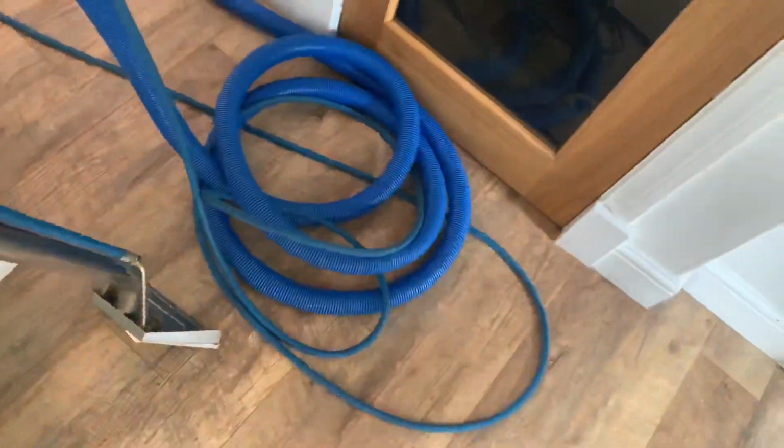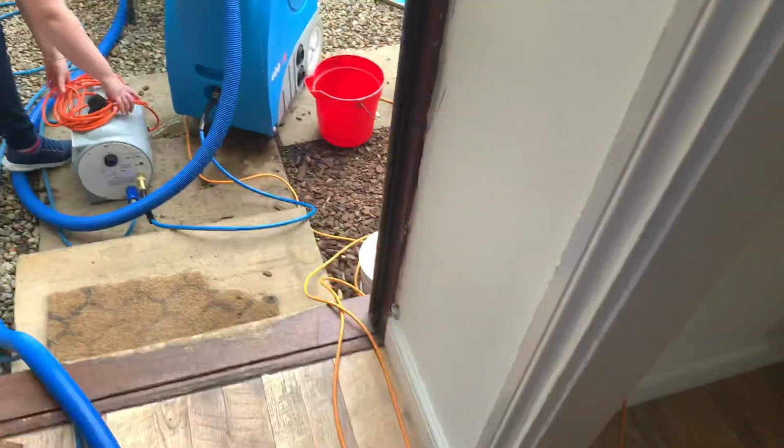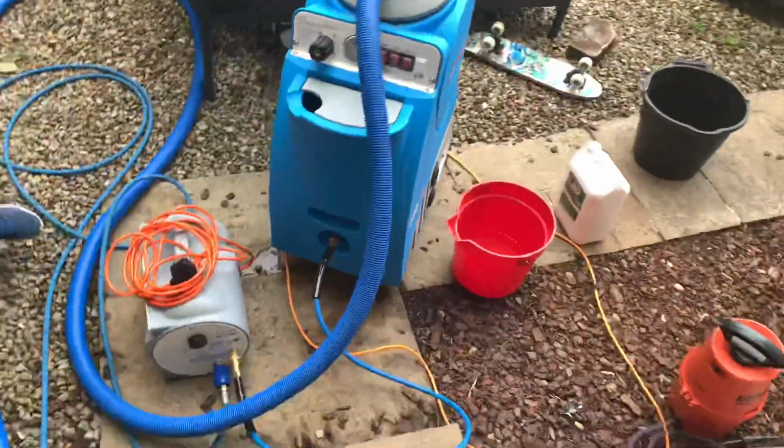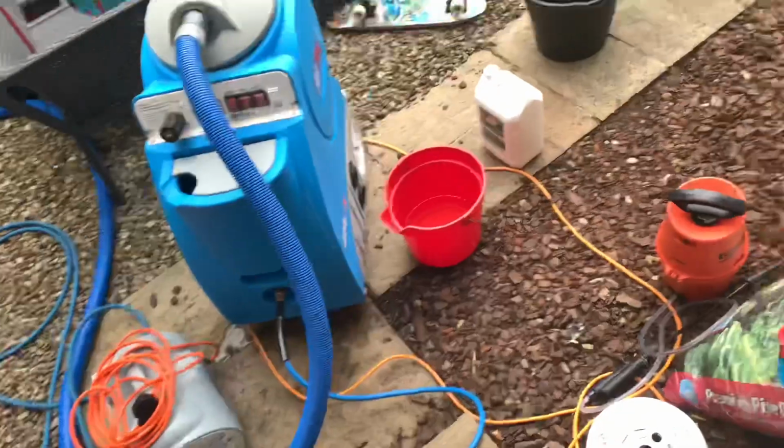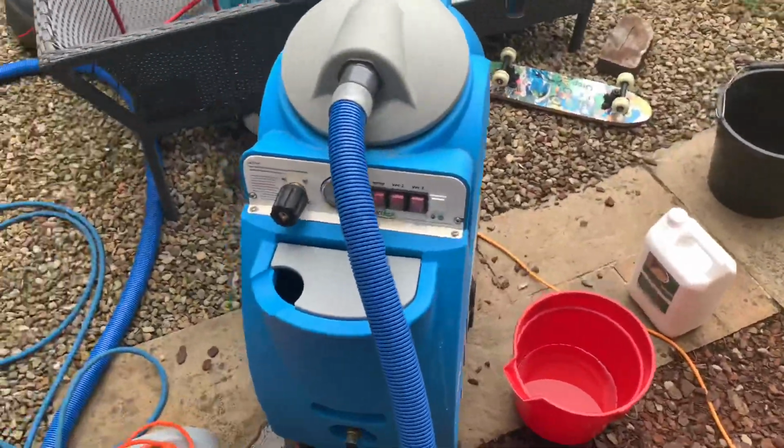But this is the machine we use. I'm only going to be brief. So it's not a Rug Doctor or a DIY. This is the machine that we use. That there is a magma heater, and we can clean carpets up to 120°C.